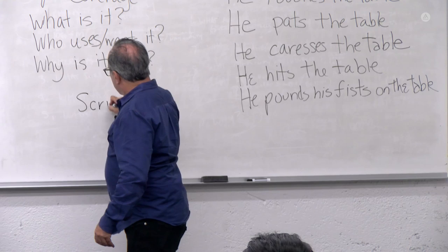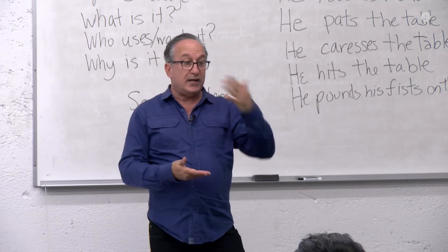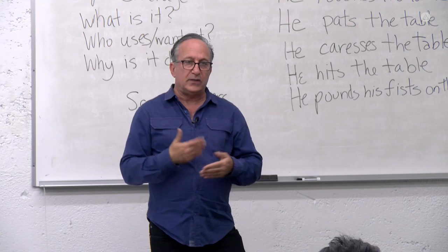Script readers. And what they do is they take this pile of scripts, and they're assigned to a script, and they're assigned to present a log line, which is a one-sentence summary of the script, a synopsis of the script, which is a summary of the script written out as the plot's unfolding, and we'll go into that in great detail in a little bit, and also comments. What do you think about the script?